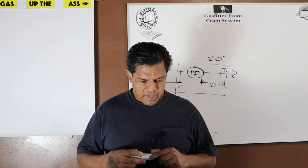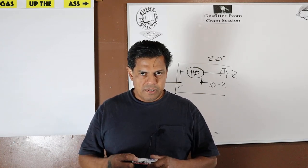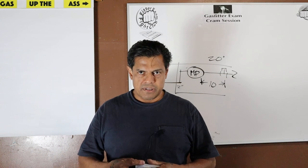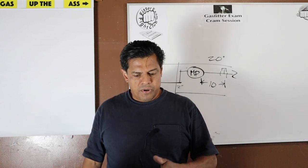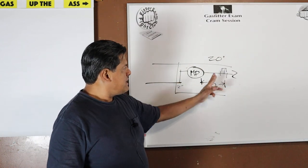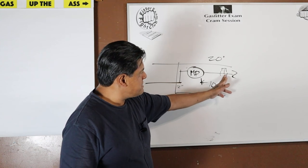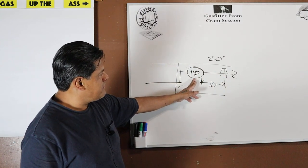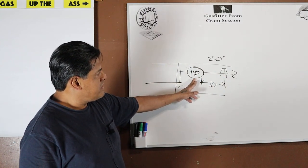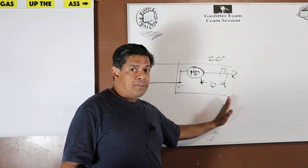And what did I say about upstream, downstream? It's like, we're not going to get away from it. They love those words. No more than 10 pipe diameters downstream of the MP regulator. Downstream. This is the flow. So this test T is downstream of the medium pressure regulator, just like the test T on our water meter setup is after the meter.